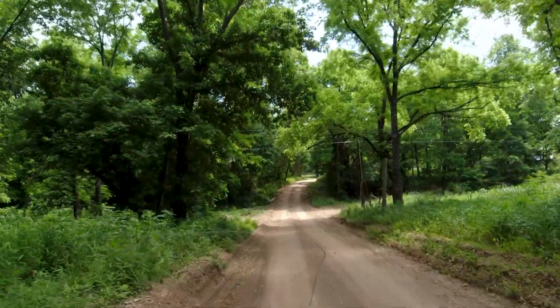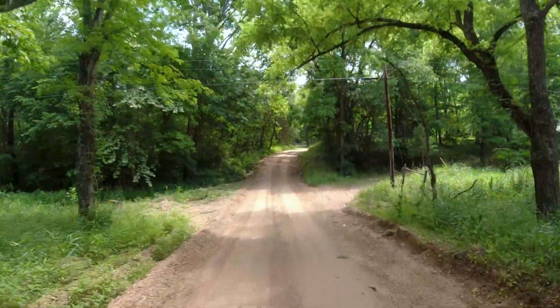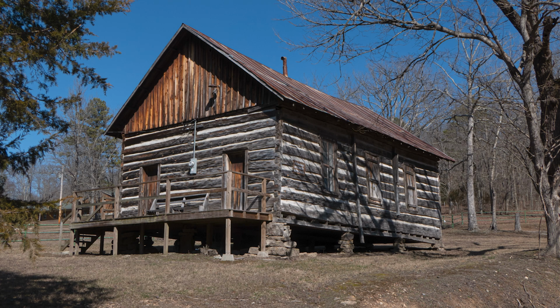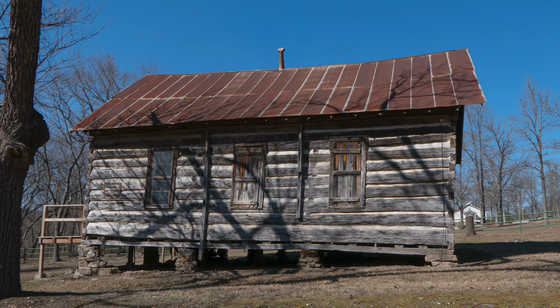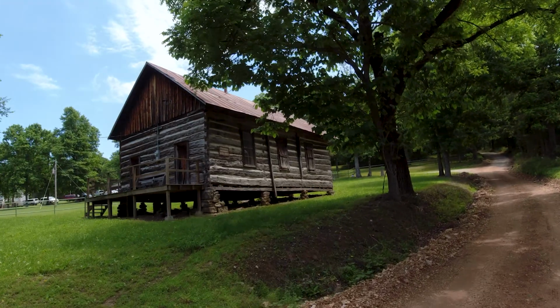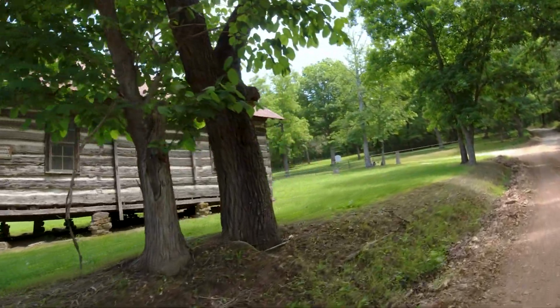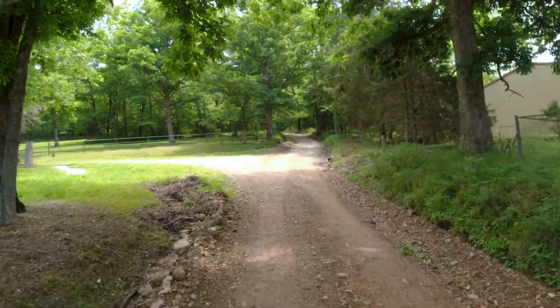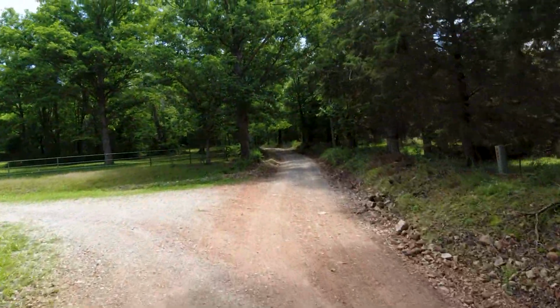This is Camp Joy. They got an old log cabin. We've looked at this before. It's been moved into this location. But it's a nice one. They've done a good job on it. And they're taking care of it, and that's what counts. It'll be here for future generations.